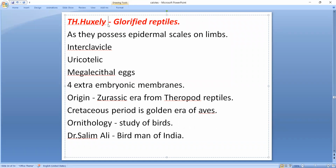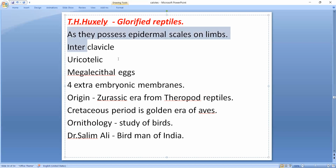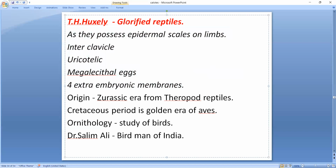What does it mean, glorified reptiles? Glorified reptiles means advanced reptiles, because the birds originated from the reptiles, in which some advanced avian features are present which are absent in the reptiles. That's why Huxley described them as glorified reptiles. Anyway, as they possess epidermal scales on limbs, just like the reptiles, they do contain an interclavicle, but not T-shaped, and they are uricotelic animals. They are megalecithal egg-laying animals. Okay, they also contain four extraembryonic membranes, just like the reptiles. So that's why he termed them as glorified reptiles.